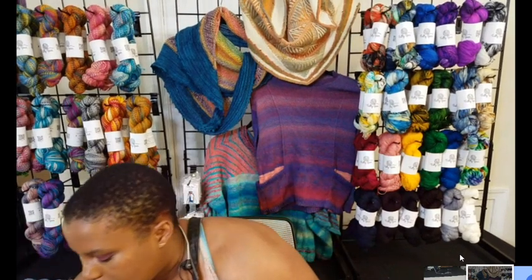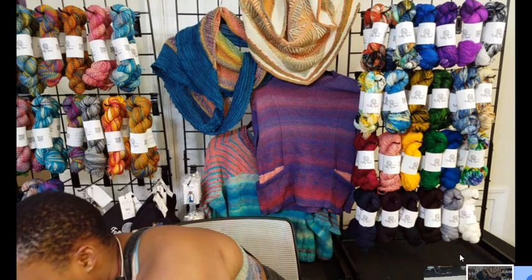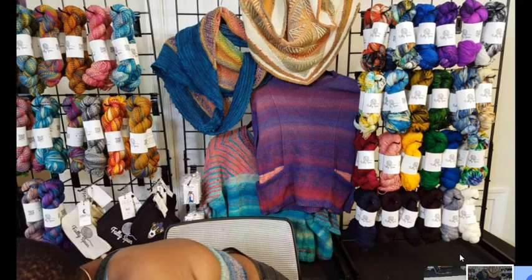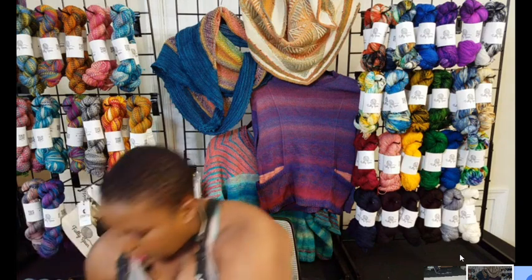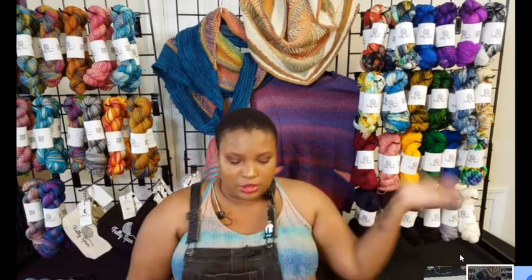I'm going to pull this over here. Need to grab. Okay, so I think I'm going to have to grab from my pretty wall of yarn.